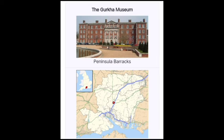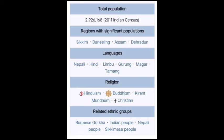The Peninsula Barracks is where the Gorkha Museum is situated right now. The estimated population of Gorkhas was around 2.9 million, and the regions with significant populations were Sikkim, Darjeeling, Assam, and Dehradun. The languages were Nepali, Hindi, Limbu, Gurung, Magar, Tamang. Religions were Hinduism, Buddhism, Kirant, Mundum, Christian, and the related ethnic groups were Burmese Gorkha, Indian people, Nepali people, and Sikkimese people. The main Gorkha ethnic groups were Khas or Chhetri.